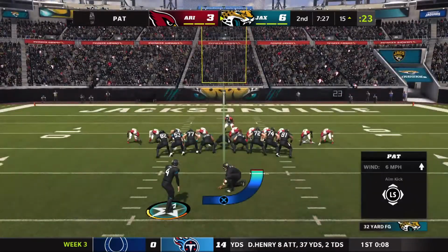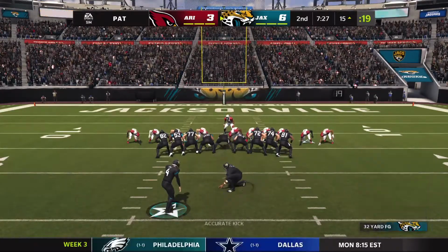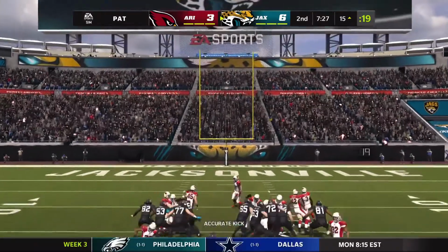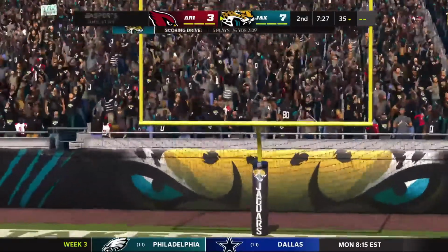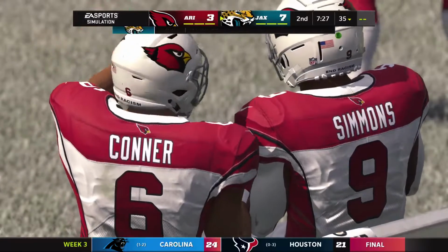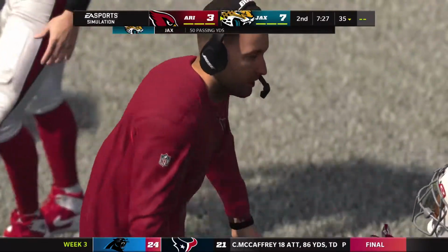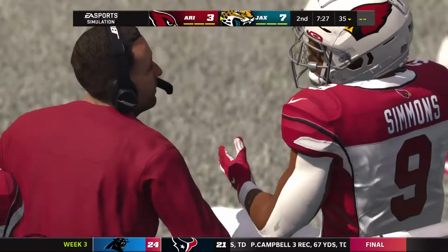Josh Lambo now for the point after. And this is up and good to make it 7-3. 5 plays there on that drive, and it culminates in a Jags touchdown.